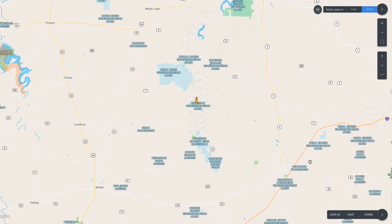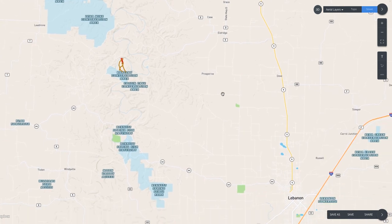Okay, so zooming in a little bit. This is Lebanon over here, right on I-44, and that's actually a pretty good sized regional town as well. To get to the property from Lebanon, as we zoom in a little bit, you'll go west on Highway 64, all the way to Bennett Springs State Park. So that's about 10 or 12 miles, I believe. You'll see signs for the state park. You'll see signs for all the outfitters and canoe rentals and campground places at the state park.